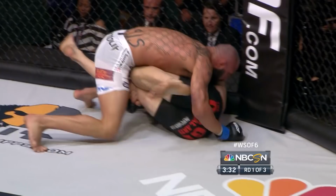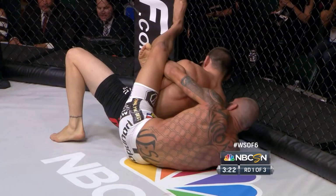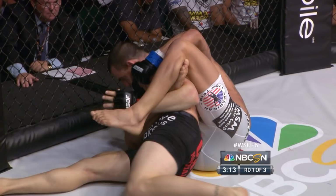Got his back right away. Look at this. Something that does not happen very often to Jon Fitch, giving up the back to Marcelo Alfaya. Alfaya also caught the left arm of Jon Fitch. You see that? And he figure four locked it. So he's got only one arm, his right hand, to defend rear naked chokes.